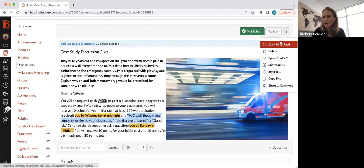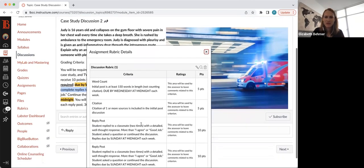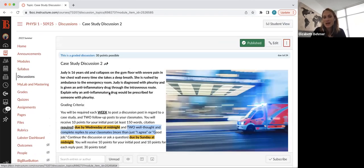And I do have a rubric here. And the rubric, you get 5 points for getting to 150 words. A citation is another 5 points, and then 10 points for each reply post that's very well thought out. So that's a case study.